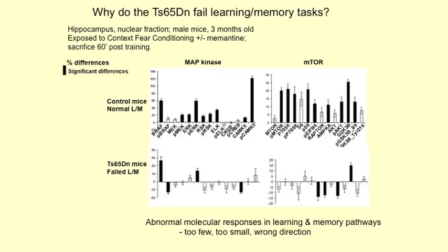So this is MAP kinase components. We've got BRAF, phospho-RAF, MEK, phospho-MEK, and so on. Over here, CREB, pCREB, and pCaM kinase 2, and over here we have components of the mTOR pathway. So at 60 minutes post-training and fear conditioning, many things are happening in control mice in the nuclear fraction of hippocampus. Okay? Now, MAP kinase and mTOR, we know these are relevant to learning and memory. We know if you perturb these either genetically or with inhibitors to some of these kinases, you disturb and you can block learning in fear conditioning.